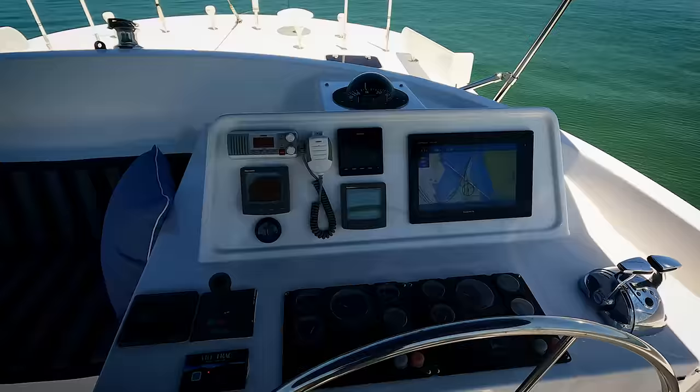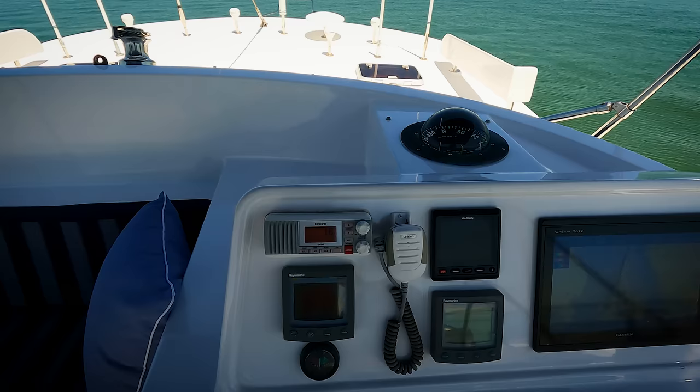From here, you do have the wheelhouse roof in front of you with all the antennas on it. And I just like being up on a flybridge. Good breeze coming through today. If it was rainy, I'd go back down to the pilot house.